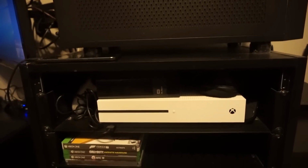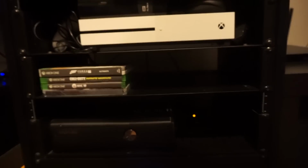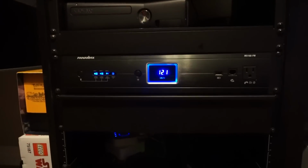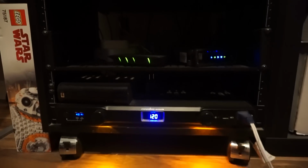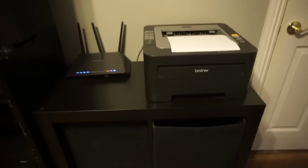And then in my rack, my Xbox, which I hardly ever use anymore, my 360, which probably hasn't been turned on except for accidentally touching the power button during dusting. Some power management, and then modem, router, Sonos, Philips Hue, extra hard drive, that kind of stuff. And then just printer, router.